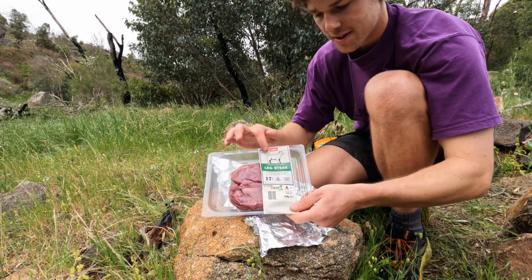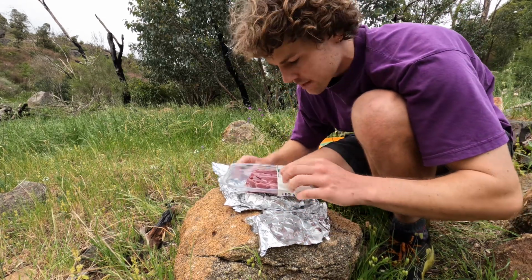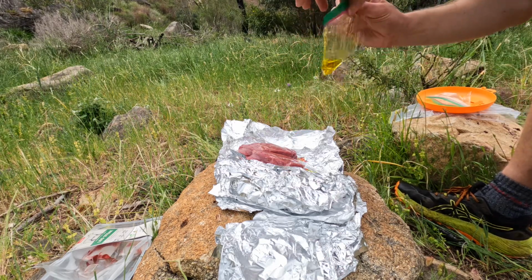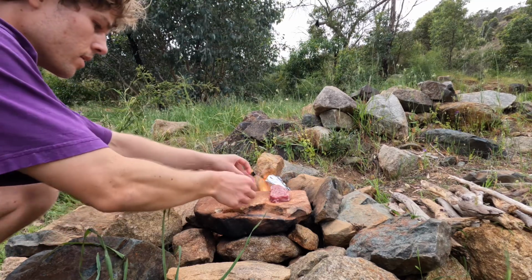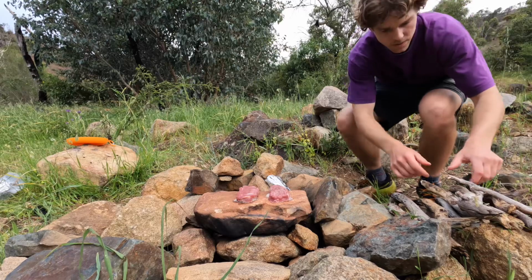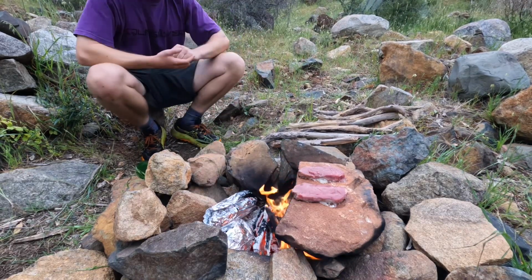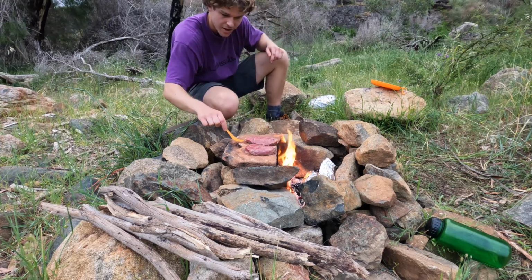Still cold to touch. Some lamb steaks in there. So that's what we're cooking in the bush oven, or the bush stove. So let's get them out, let's get them oiled up, and let's get them on the stove. I don't know if you can hear that, but that is sizzling. Wow. Oh no, I haven't oiled it enough.